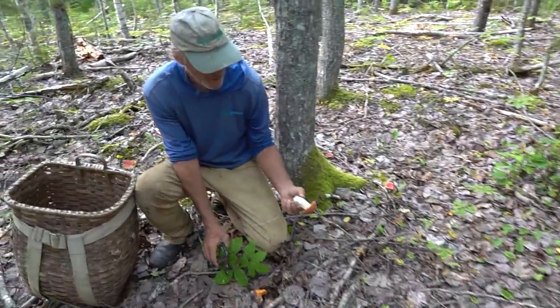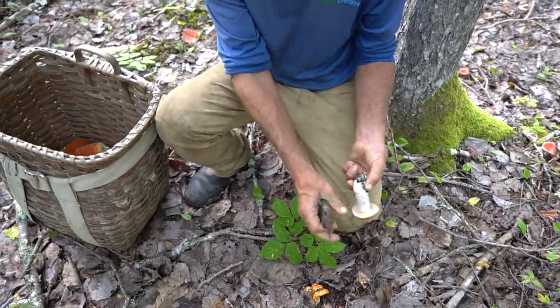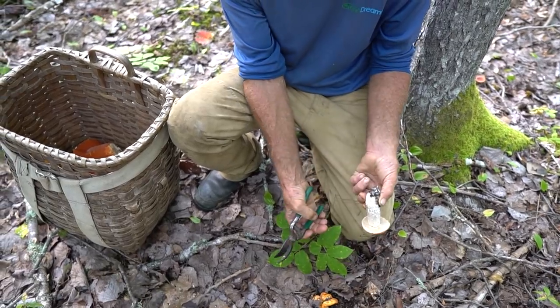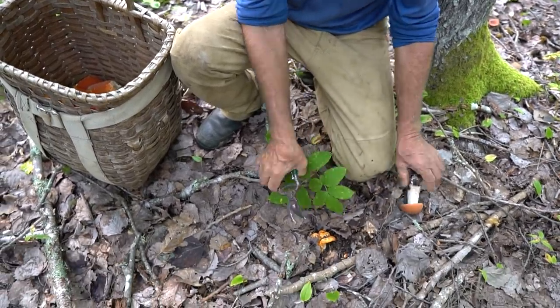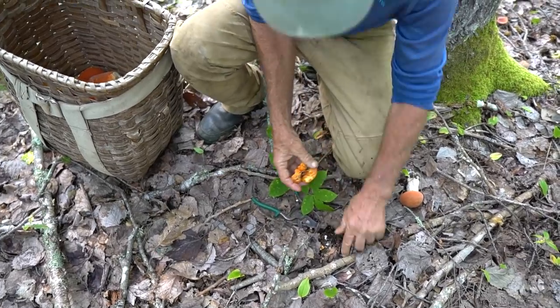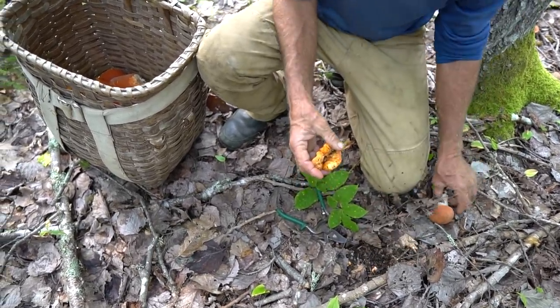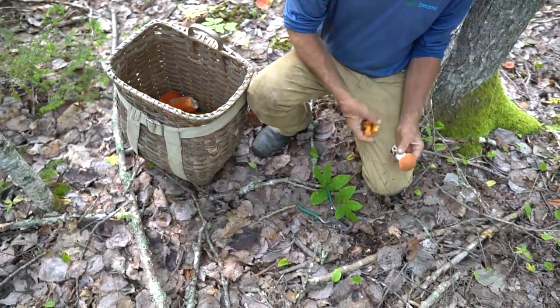What do we got here? I don't know. I think this might be a birch bolete or whatever. We ate these the other day and they're awesome, but they're very hard. Don't stain purple, blue at all. And then there's a little lobster. So we got a lobster and a bolete in the same stop? Yeah. Lobster, bolete, and look, there's a really little one we should come back for next week. Ooh. And there's a lactarius, I think.